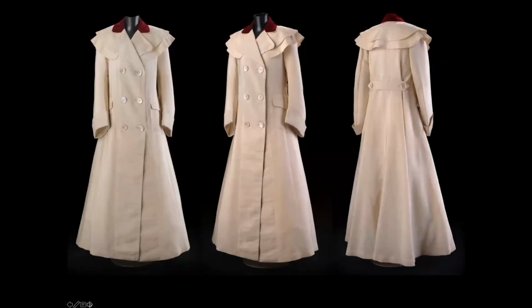Here is one of the women's motoring coats that was until recently on display at Riverside Museum. Early motor cars were open vehicles with no roofs or windscreens to protect motorists and their passengers. So people had to dress accordingly, with a layer of outerwear to protect their clothes from the weather and dust thrown up from the roads.